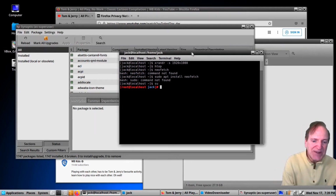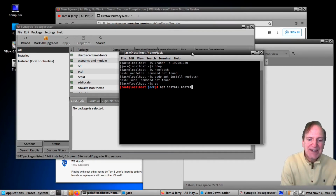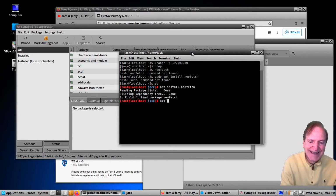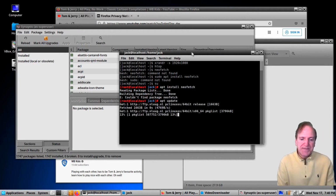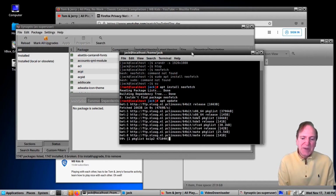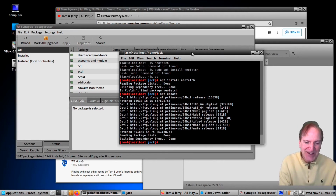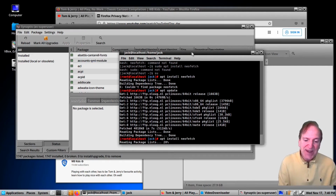And now I'm going to do an apt install neofetch. And actually I should probably do an apt update first, but let's do that. And it looks like it's going out to some FTP servers in the Netherlands. NL, I believe, is for Nederland. So that's kind of cool. And now let's go back and try to install NeoFetch again.